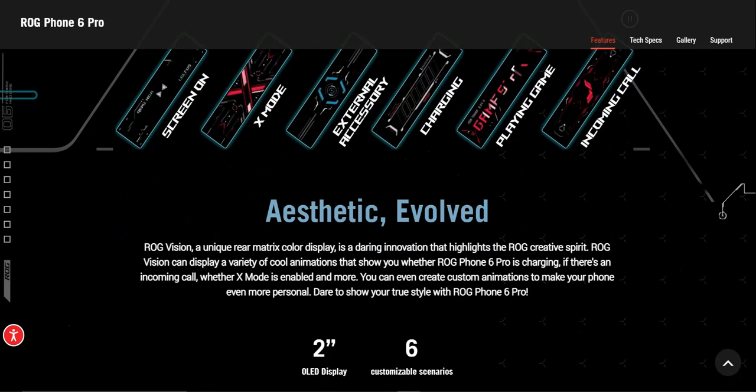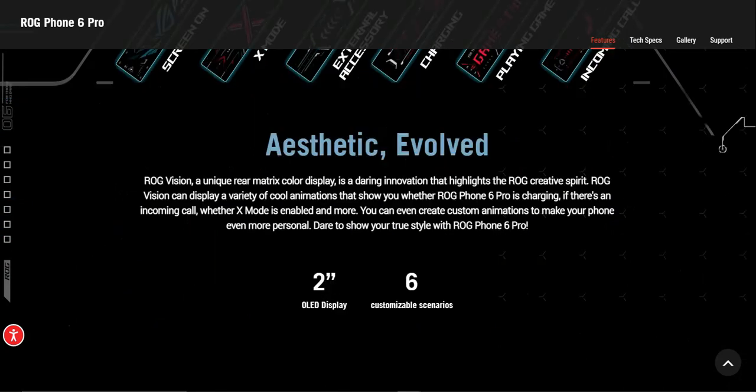Very nice. Aesthetic evolved. ROG Vision, a unique rear matrix color display, is a daring innovation that highlights the ROG creative spirit. ROG Vision can display a variety of cool animations that show you whether ROG Phone 6 Pro is charging, if there's an incoming call, whether X mode is enabled, and more. You can even create custom animations to make it your own. To make your phone even more personal, dare to show your true style with ROG Phone 6 Pro.